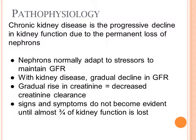Pathophysiology. Chronic kidney disease is the progressive decline in kidney function due to the permanent loss of nephrons. If your kidney is a spongy bunch of nephrons, you need those to help adapt to the ebb and flow of fluids, chemicals, and electrolytes in your body, and those nephrons are normally maintaining a good glomerular filtration rate, or GFR. With kidney disease, you see a gradual decline in the GFR because the nephrons are kind of killed off. So you lose some of that functionality.